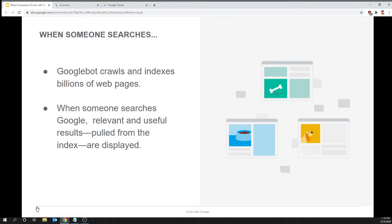Now, the information that is presented to a searcher isn't always the home page of a website. Many times, it's one of the interior pages of your website as it relates to the searcher's query. As a business owner, you should think of your website as a whole, but Google looks at each page and the content on those individual pages to bring the searcher back the best results.